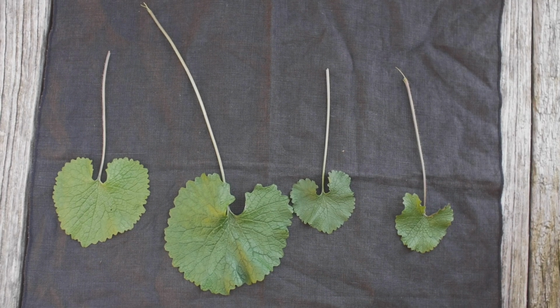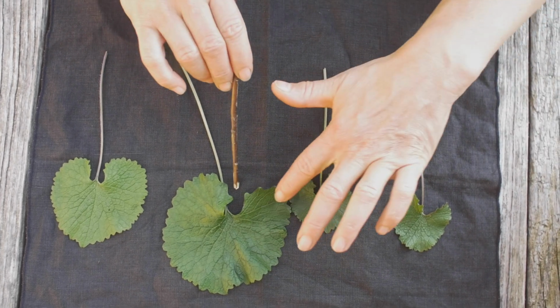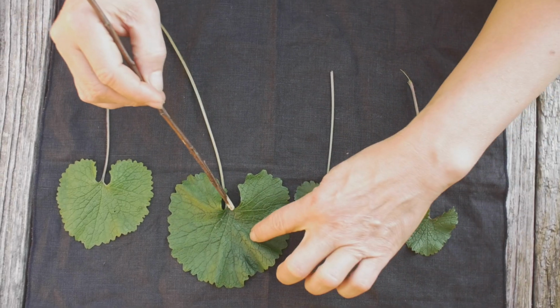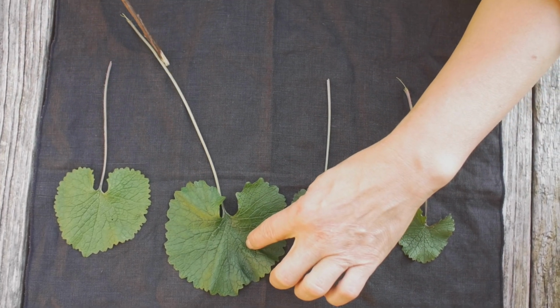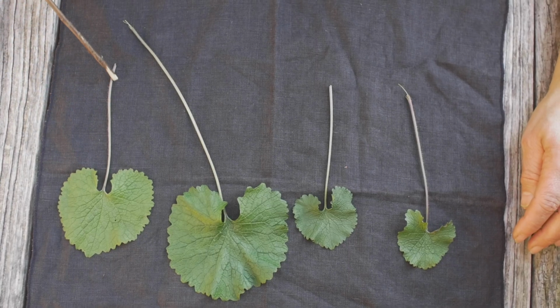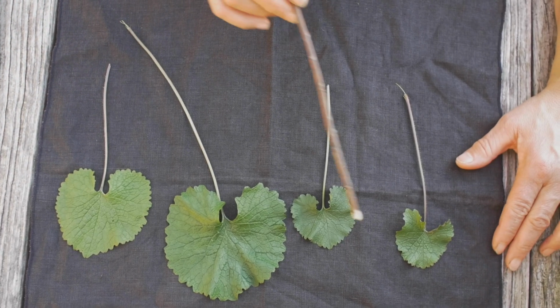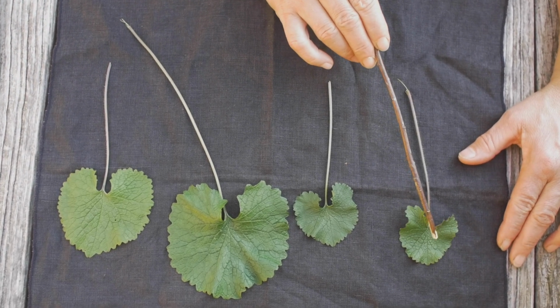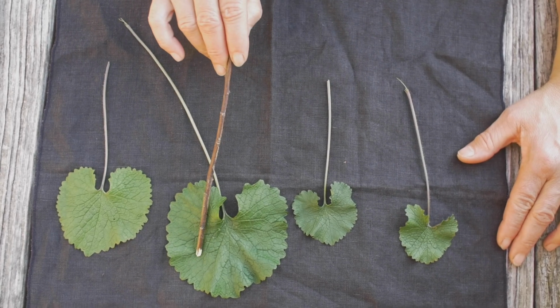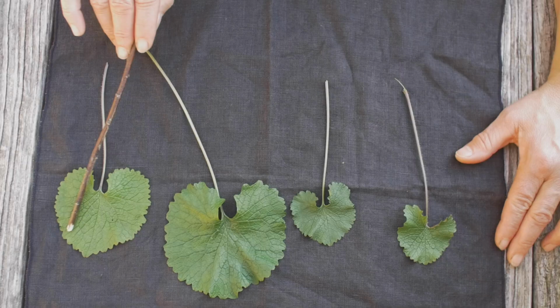Let's give you some garlic mustard basal leaf ID. This is the basal leaf, and it has this really long petiole, this really long leaf stalk, so you can see that. The leaf size will vary. You can see they can be quite a bit smaller than this and quite a bit bigger than this, but this is a bit of a range.